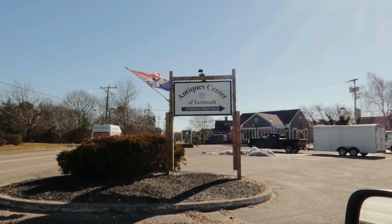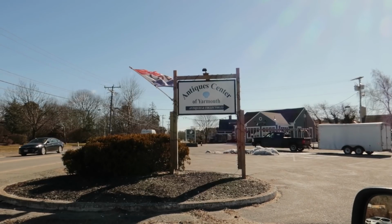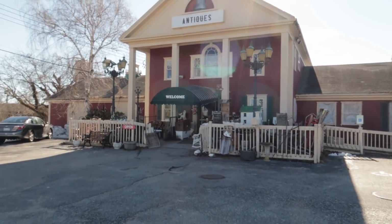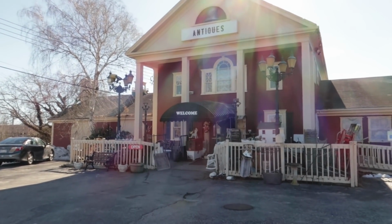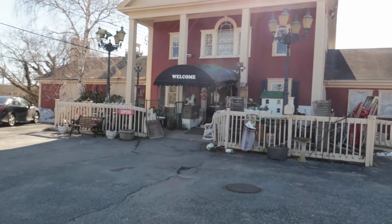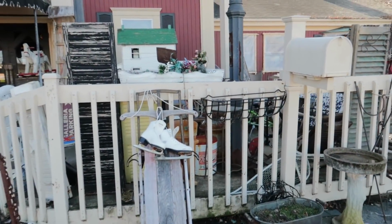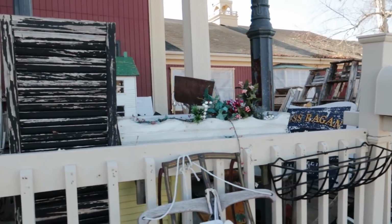And we've reached our destination, the Antique Center of Yarmouth on Route 28. Let's head in. Oh, look at the sun behind the building. It's so lovely. I hope my camera's catching those starbursts. It's such a lovely spring feeling day. Oh, won't be needing those skates or that sled for some time.